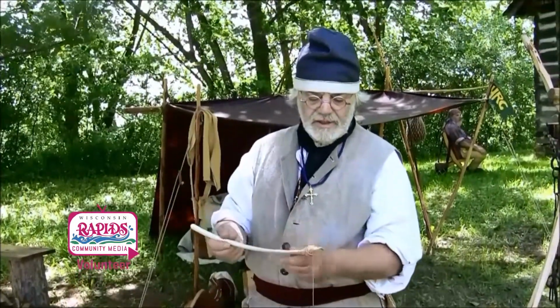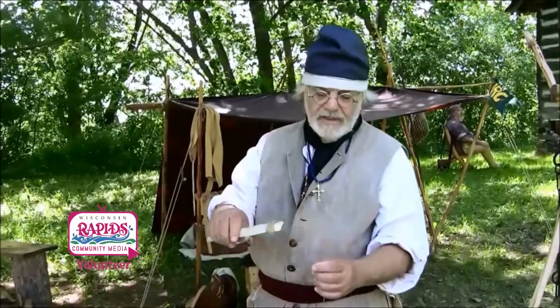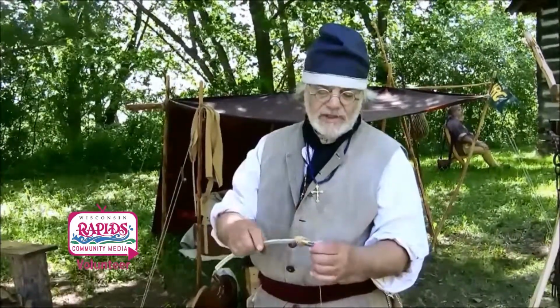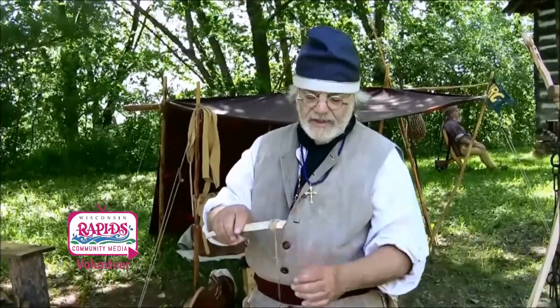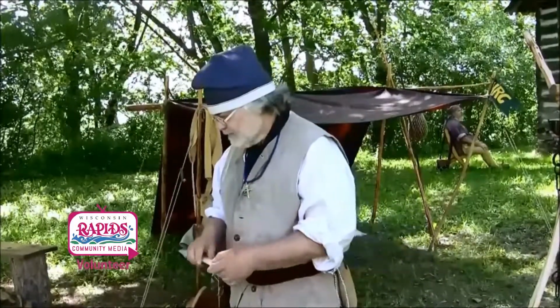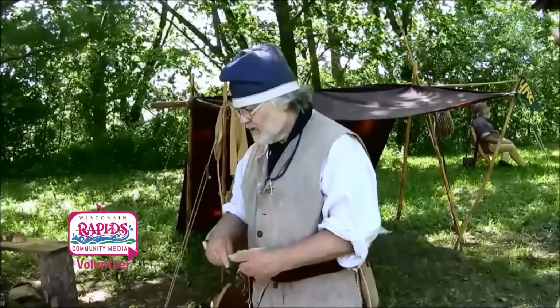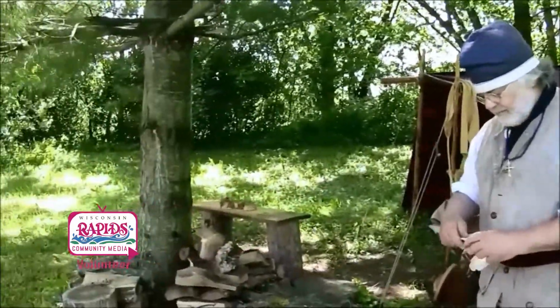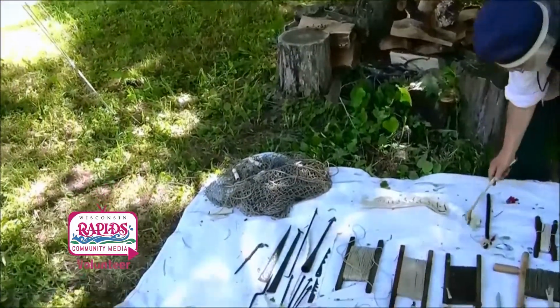This particular one here, the jigging stick is a rib bone of a buffalo, and the line is made out of cordage that was twisted from the inner bark of a basswood tree. Of course, a fish net. And what I use for floats are pieces of sumac. They're easy to hollow out.